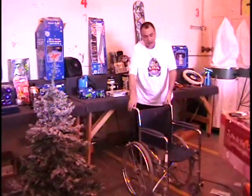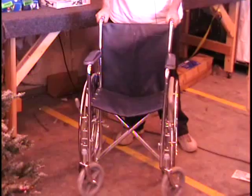I've got a wheelchair for you. This is not unlike the one that I sit in when I do the show. That's right, this helps me move around from one console to the other. This is great for someone that's wheelchair bound. This folds up so that it's easy to travel with.